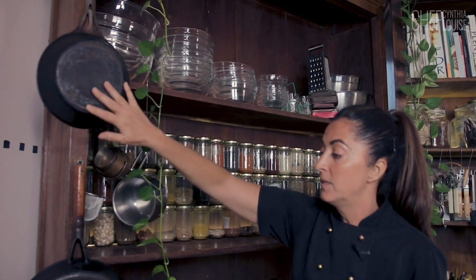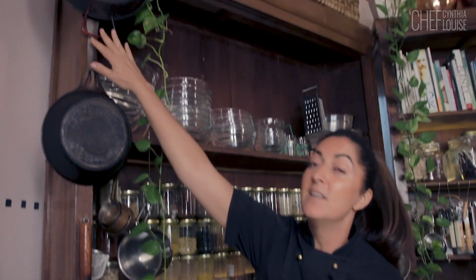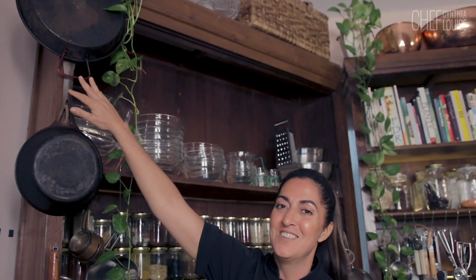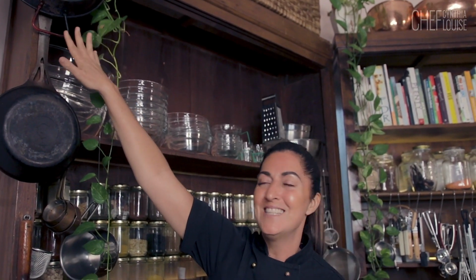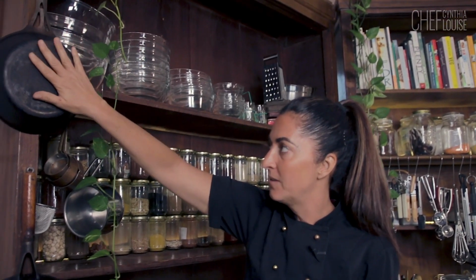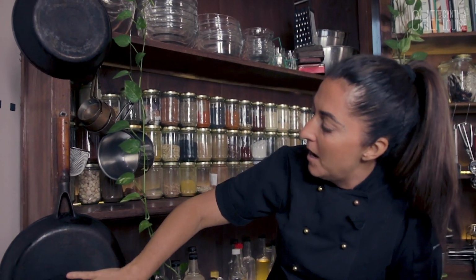My pots and pans. So I love cast iron. I think it's beautiful. This is a paella pan from my friend Chef Diego, which is super awesome. I haven't used it yet, but he's used it. He loves it. He's Spanish. It's his thing. I'm going to use it one day with something. But I love cast iron, okay? I think cast iron is quite amazing.